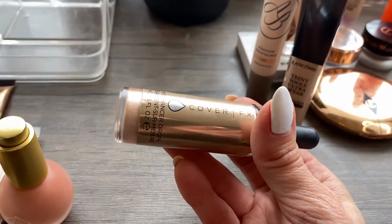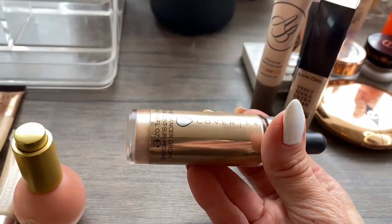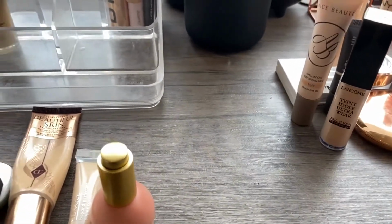It's so thick and kind of goopy anymore. It doesn't perform like it once did. So I'm gonna throw that out.